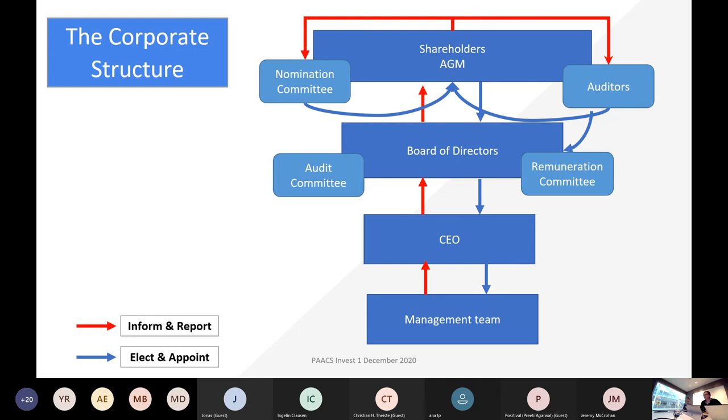So the corporate governance and how you actually regulate the relationships between the different stakeholders in your organization. And here's a summary chart of the different stakeholders. You have your shareholders, you have your board of directors, the CEO, and below the CEO, the management team. Camilla, this is your area of expertise. I have some experience, but I think it would be great if you could take us through the corporate structure and the relationships.